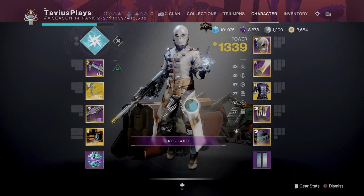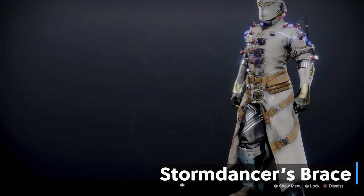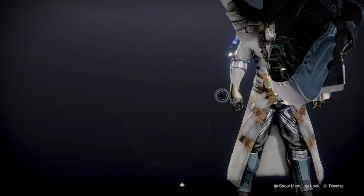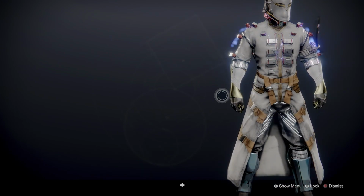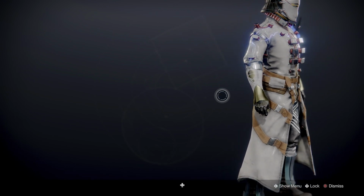The Warlock exotic armor piece I'm referring to is the Stormdancer's Brace. This exotic chest piece was released with the Shadowkeep expansion and is now in the random exotic drop loot pool. You may even find it with Xur if you don't have it. Bungie recently adjusted some exotic armor pieces to bring down the ones that were overpowered and give a little buff to the ones that were underperforming, and this is one of them.